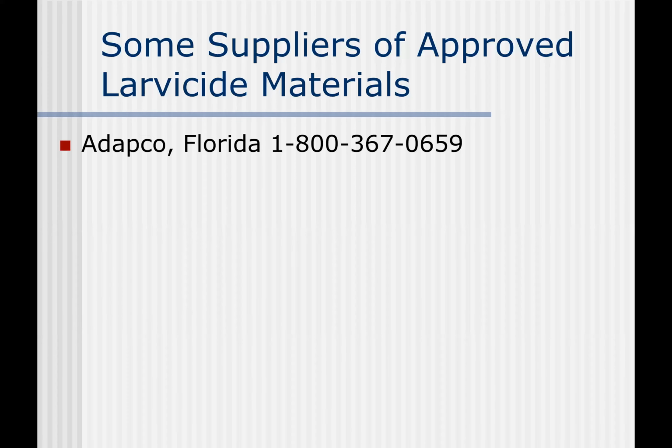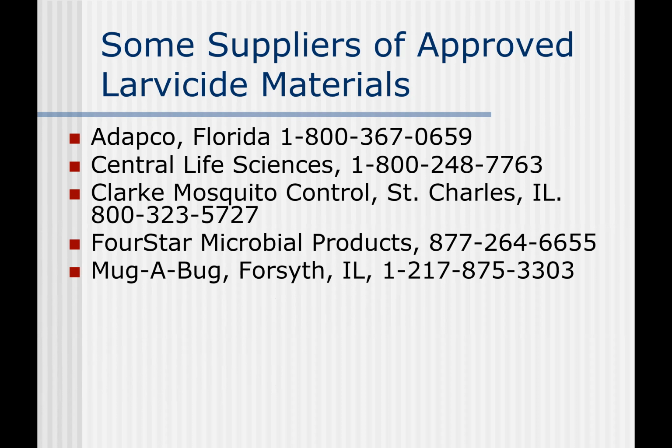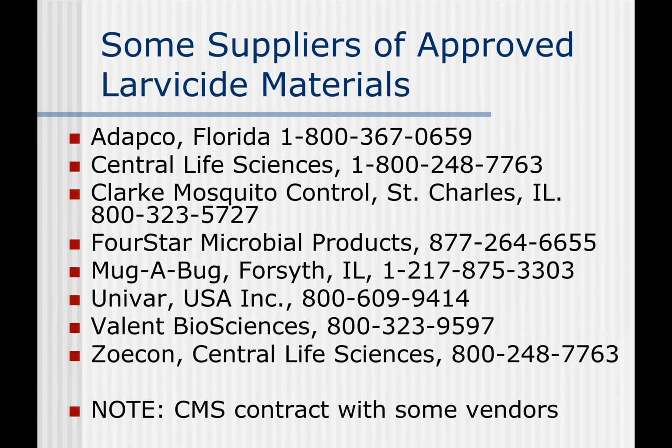Some suppliers that we have, there's quite a few of them throughout the United States and Illinois. One thing I can tell you is all these are great suppliers. I had very little problem with any of them. The interesting thing is though, all the prices are exactly the same. The manufacturers who supply larvicides are under a no compete contract, and all of them are required to be sold at the same price. So keep that in mind. Feel free to find who has the best supply and the people you are most happy with, but all of them are relatively going to sell you the larvicides at the same price.